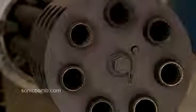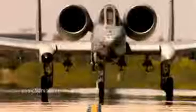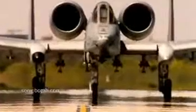The gun is so massive, the nose wheel of the A-10 has to be mounted offline to make room on the central axis of the aircraft. A full load of ammunition is around 1,200 rounds, but it's so heavy, a motorized loader has to be employed by ground crew.